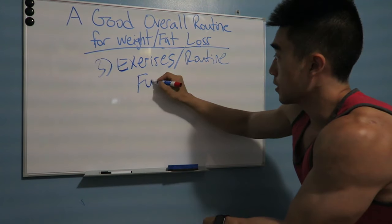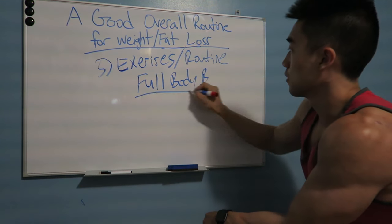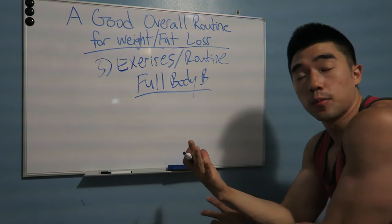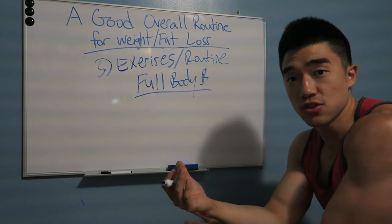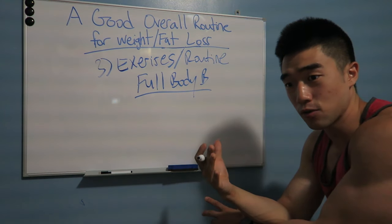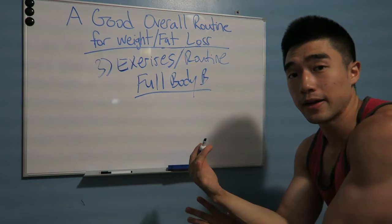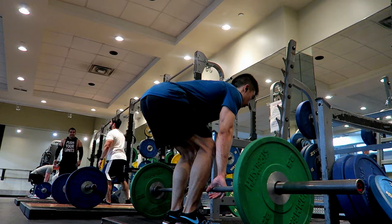Let's do full body B now. Alright. Full body B. If we're doing a full body workout B, in full body A we already got our squat, right? So remember what I said about also getting hinge, right? Your hinge movement is where you're doing your deadlifts, where you're kind of bending over and picking up stuff off the ground. So since we already did squat in full body A, why don't we focus on full body B, which will be our hinge. So let's do a deadlift.